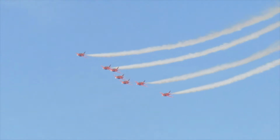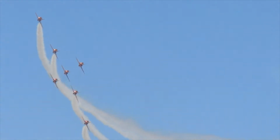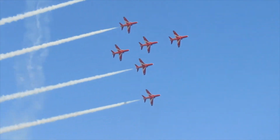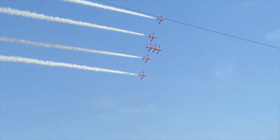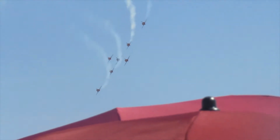As the formation bends to the left, on the far right-hand side is Red 4 squadron leader John Bond, known as Bondy. Bondy is in his 5th year on the team, having previously been Synchro leader last year. He has flown Typhoon operationally, and he is also a former qualified flight.